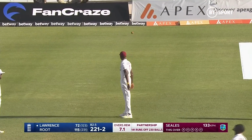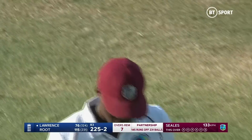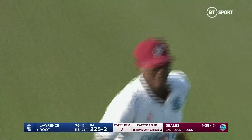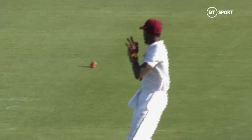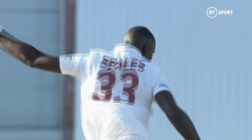Oh, the edge flies and isn't taken. Just nibbled outside the off-stump this time, so for Jayden Seales, the ultimate frustration. He's kept the effort high, that's got bounce there, it's got real bounce. All it needed was a safe pair of hands. It flew pretty quickly, but I'm afraid that is a palpable chance, and you can understand every little bit of Jayden Seales' frustration.